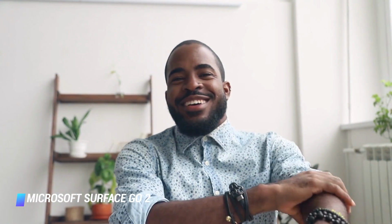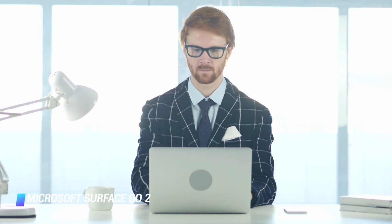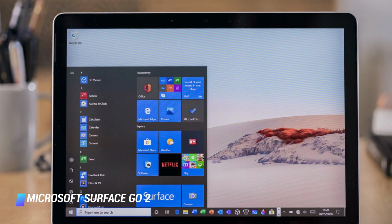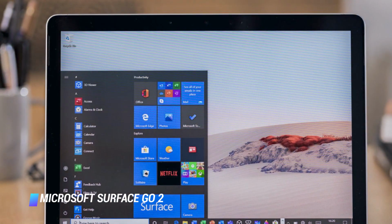Like all Surface products, the Go 2 is elegant and exceptionally crafted. Its front and rear-facing cameras are capable of streaming crisp, full HD video, also helping to make it the best option for teleconferencing on this list.